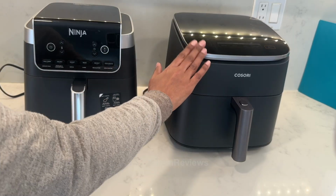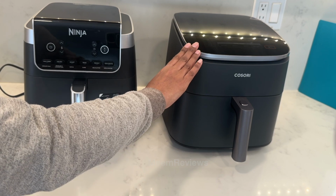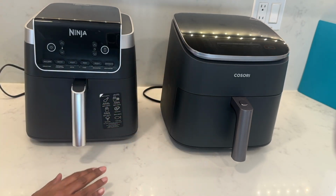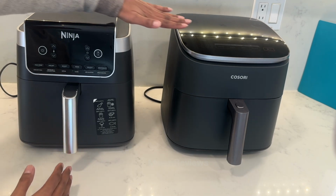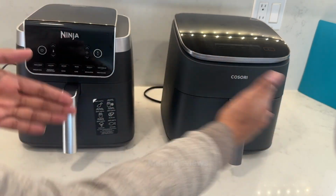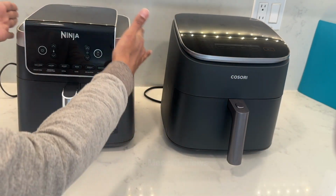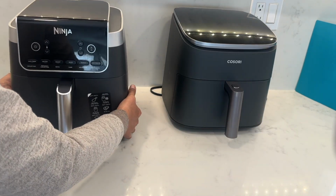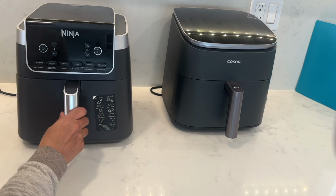The power wattage, Cosori runs at 1725 watts. Ninja runs at 1750, more or less the same power. Now the size, Cosori is slightly shorter but wider and heavier compared to Ninja's lighter, taller design, and it shows in the build. Ninja is so light it slides around when you push it.